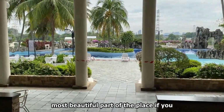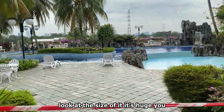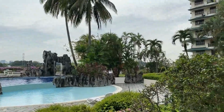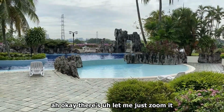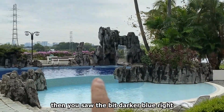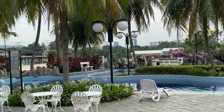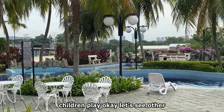It's the most beautiful part of the place. If you like to swim, look at the size of it. It's huge, you know. Okay, let me just zoom it up for you. There's a kiddies side. It's a kiddies pool. Then you saw the bit darker blue, right? That's the adult one, it's a bit deeper. And there's also even a waterfall. Imagine after MCO, you get to sit down here, relax, children play. Okay, let's see other facilities.